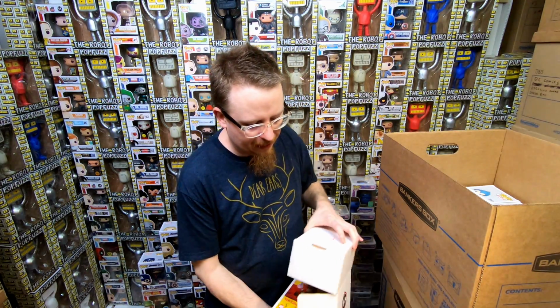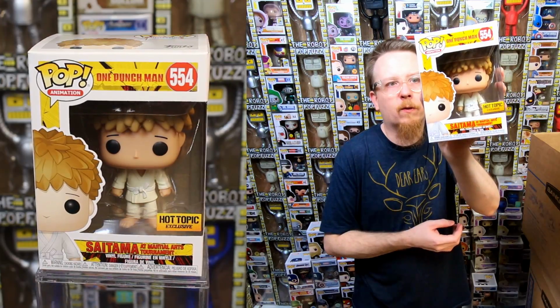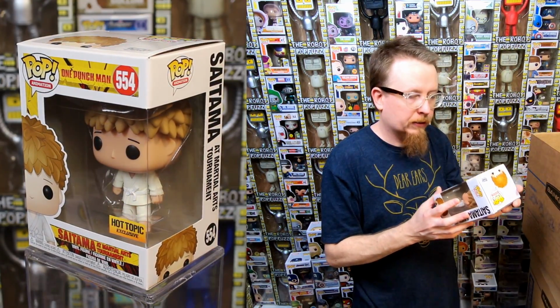Okay, this one I needed. Really excited for this. For One Punch Man, we have Saitama. The one where he's in the tournament with the wig he doesn't want anyone to touch. Absolutely love this pop. This one's going into my collection. Cool. Super happy to get that.